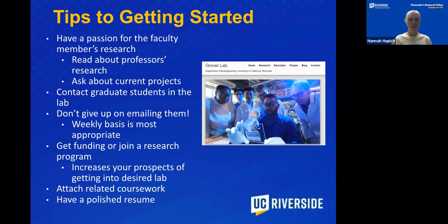Getting funding to join a research program is an awesome way to get your foot in the door. Whether it's undergrad research or a graduate program, I'm experiencing this now, applying for grad programs. If you have your own funding, you are definitely a big asset to the team.